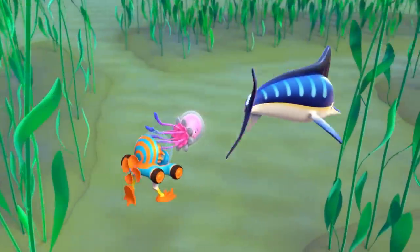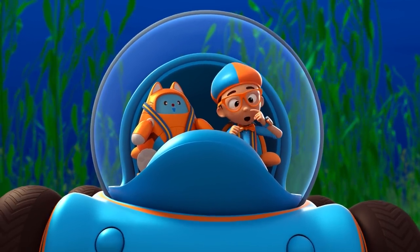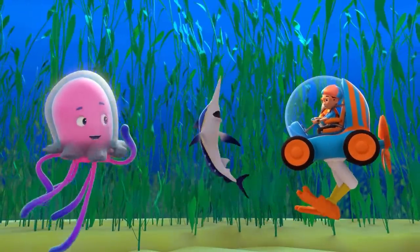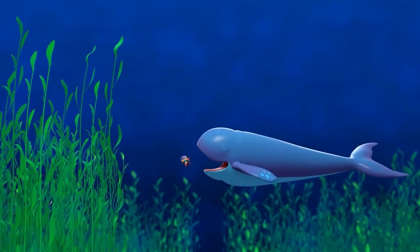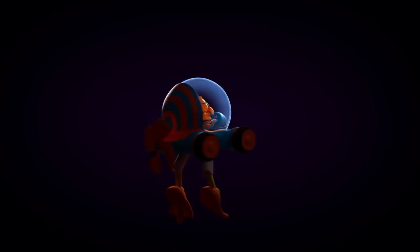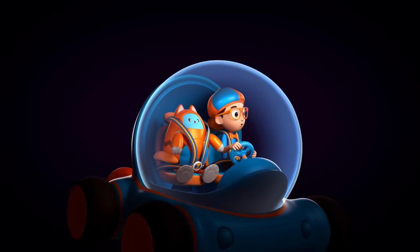Let's move on. Whoa, that fish is blue and has a long nose. She's a blue marlin. She uses her nose to find and catch food. She's also really fast. Whoa. Oh no, this never happens. Yeah, Tabs, it is dark in here. Wherever we are.